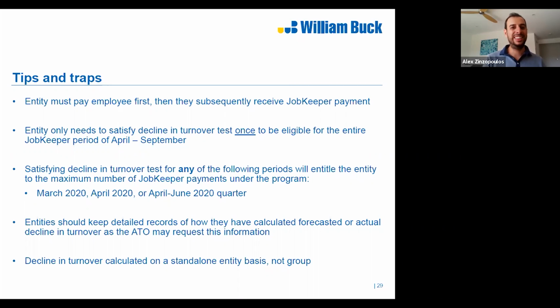Now, that leads on to the next point. As you can imagine, keep detailed records of how you're calculating forecast revenue. We very much think that the ATO is going to review this information. If you're assessing that you've got a decline in revenue for the April to June quarter, make sure you've got robust or detailed calculations in place as to how you've calculated that.